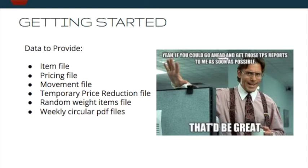These two items are usually the things that hold up getting your online storefront launched, so it's very critical to get the ball moving on those as fast as possible.